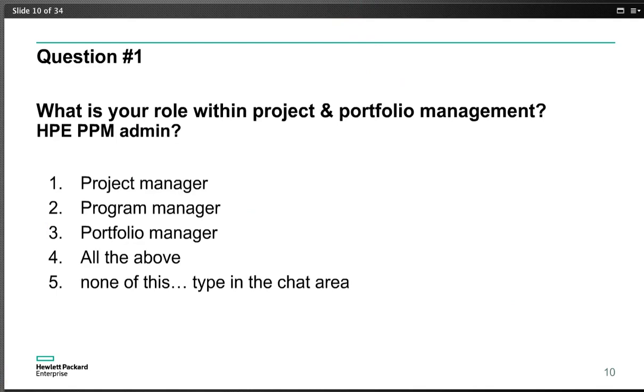Are you a project manager? Are you a program manager? Are you a portfolio manager? You do all the above. You do even more than project management requires. You do also maybe sales or development or quality. What do you do, right? Or maybe you don't do any one of these areas, but are interested to learn more about, right?